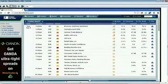So what do we have going on for this week? It's got a pretty light week as far as scheduled news. A pretty light week overall, but that doesn't mean that there's not some major movements going on, and that's what I wanted to bring up for you.